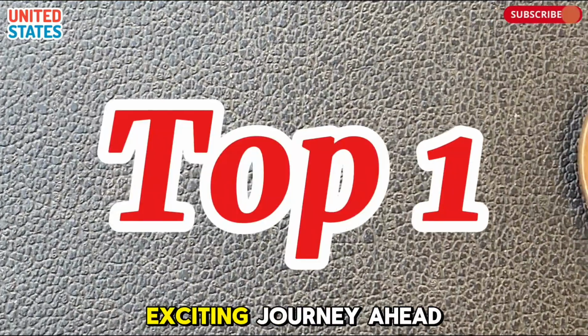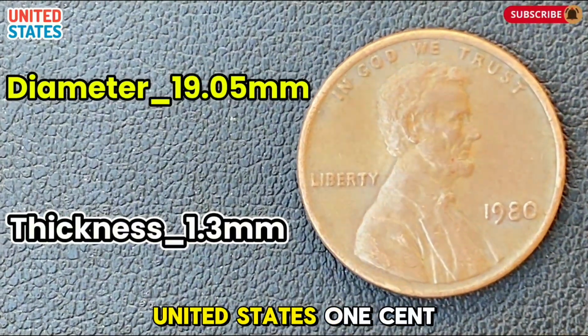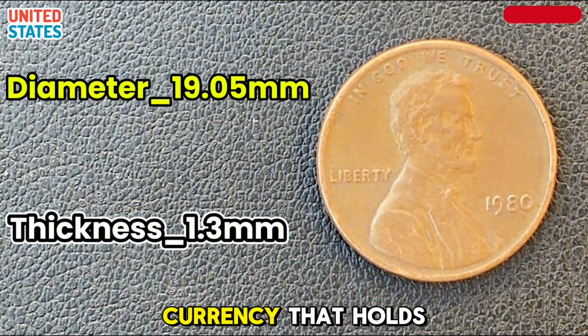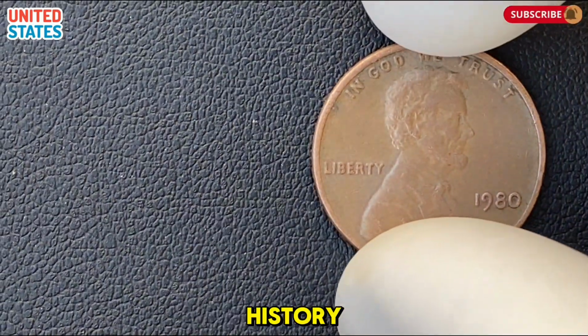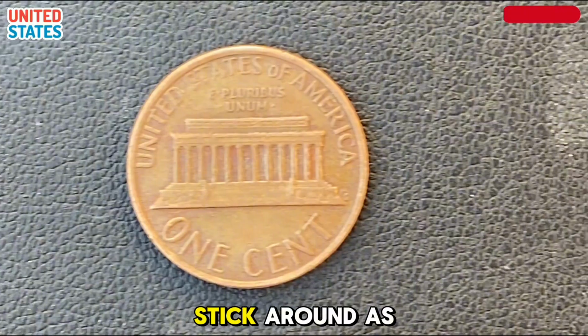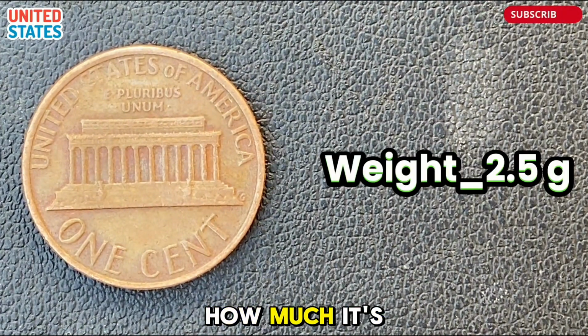Today, we have an exciting journey ahead as we dive into the fascinating world of the 1980 United States 1-cent coin. A small, unassuming piece of currency that holds a surprisingly rich history and an incredible value for those who know what to look for. Stick around as we unravel the story of this iconic coin and reveal just how much it's worth today.